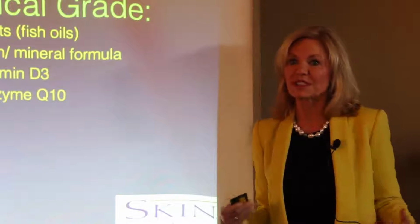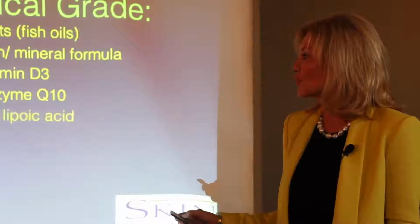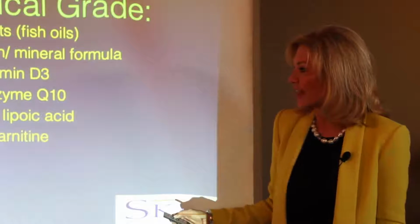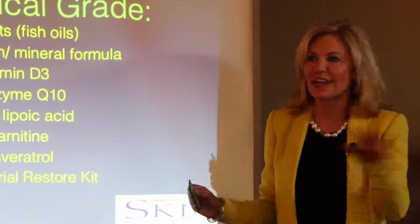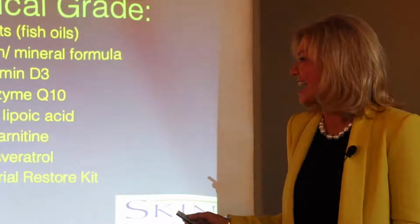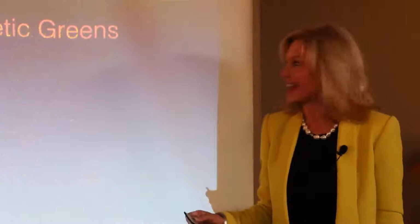We have all our patients wearing sunblock. You'll need a little vitamin D3 supplement. Coenzyme Q10, alpha-lipoic acid, L-carnitine, and resveratrol, which is red wine if you guys were having any of that, and a mitochondrial restore kit. And these things are listed on your handout.